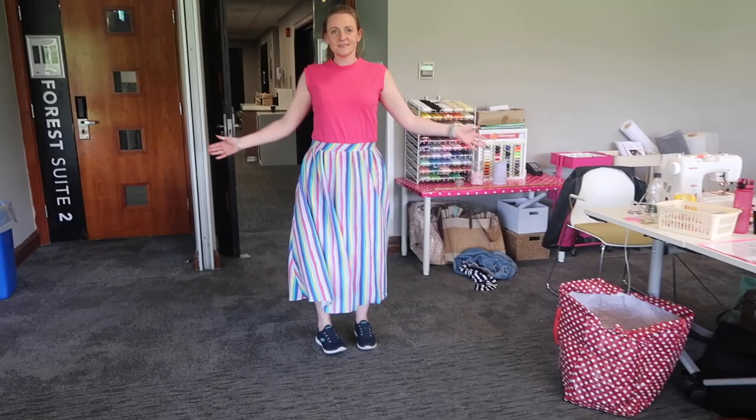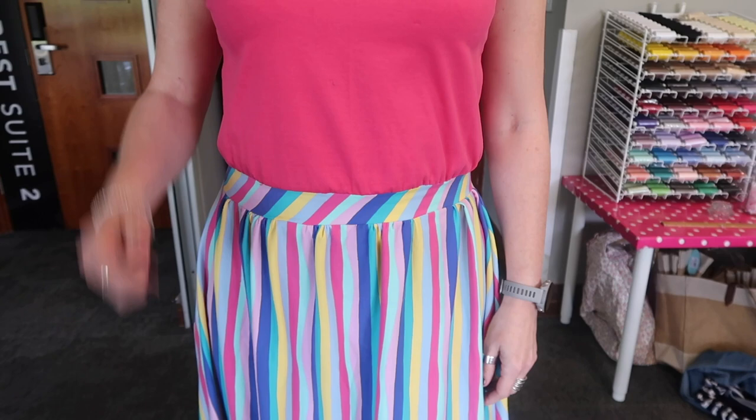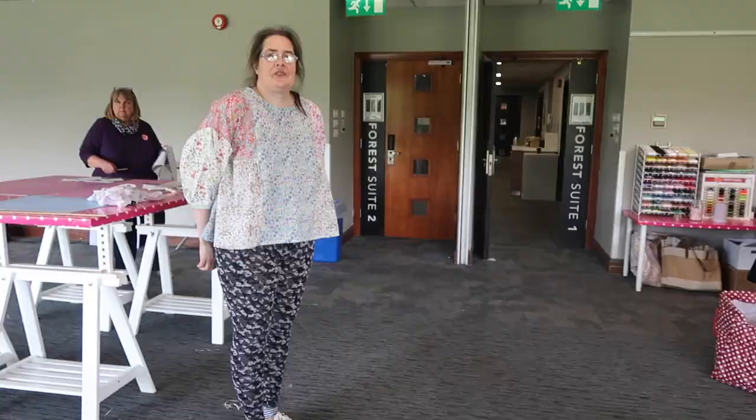Liz has finished a dress, that's so pretty. Give us a real twirl. Lovely. It's got a really lovely waistband. I love that it's done on the diagonal, it looks great. Are you pleased with it? Yeah, doesn't it look too big? No, I don't think so, it's lovely. Okay, Helen gives a twirl.